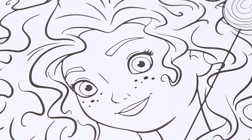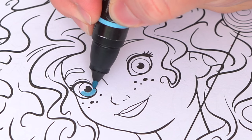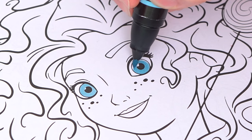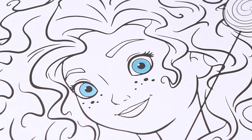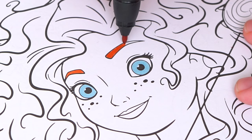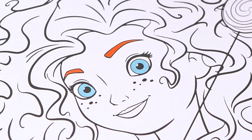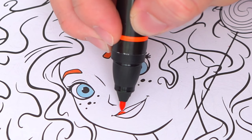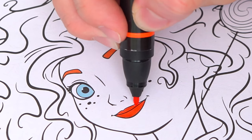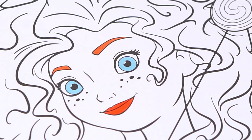She has blue eyes. And reddish brown eyebrows. Let's color in her lips a pinkish red. And let's color in her skin a light pinkish peach.